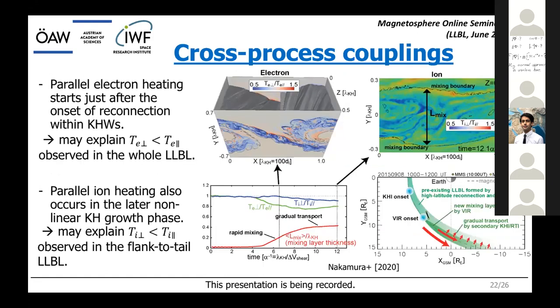And this simulation of this MMS event further shows that the parallel electron heating starts just after the secondary reconnection started in the early nonlinear growth phase of the Kelvin-Helmholtz instability. It would be seen in the dayside region. This may partially explain the observed parallel electron temperature anisotropy in the whole LLBL. And the simulation also shows that the parallel ion heating also occurs in the later nonlinear growth phase, which would be seen in the flank to tail region. And this may explain the parallel ion temperature anisotropy seen in the flank to tail low latitude boundary layer.